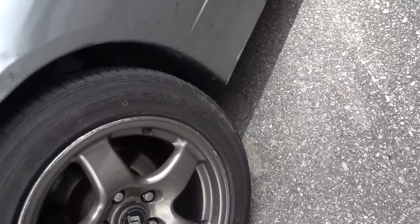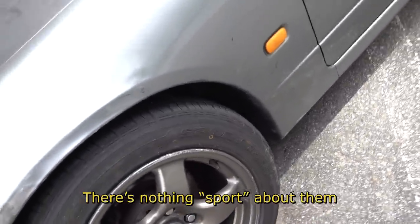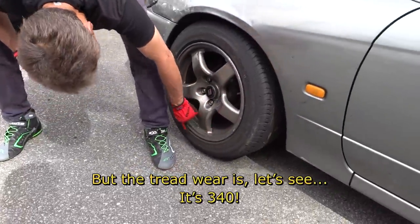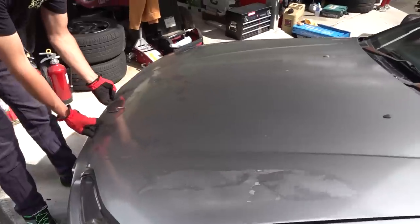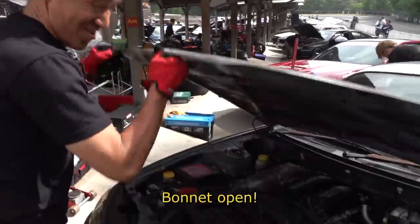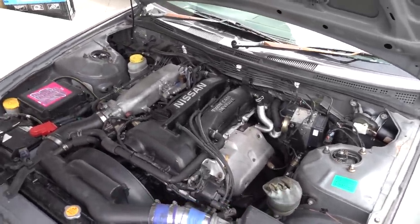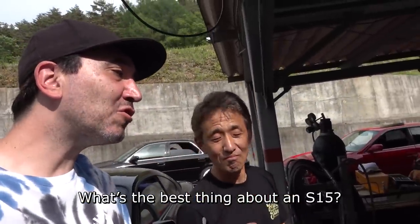Joyroad? Joyroad. RX6. Sport RX6. It's not sports. It's not sports. This is what this maniac is driving today. SR20Ti. Normal. Stock. Kazama-san, what's the good thing about Ichigo?